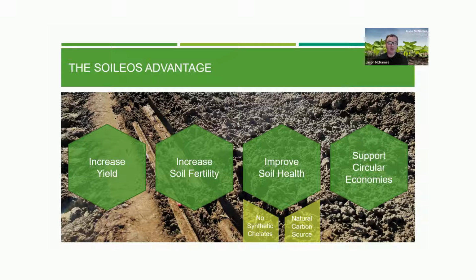In addition, our natural carbon fiber product contributes carbon to your soil, helping you build your soil organic carbon profile at the same time as having a low salt index, making our products seed safe. And finally, back to our roots as founders of this company, we truly believe that development of circular economies will be one of the drivers of a sustainable future for all. Next slide, please.